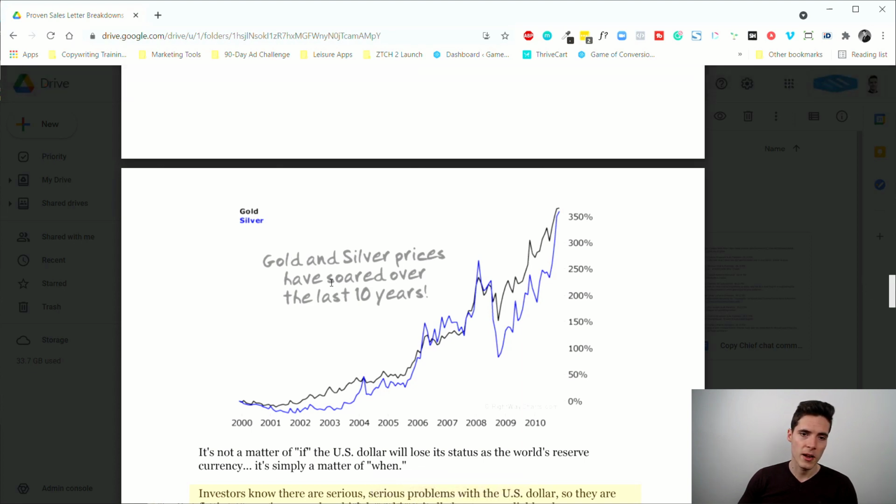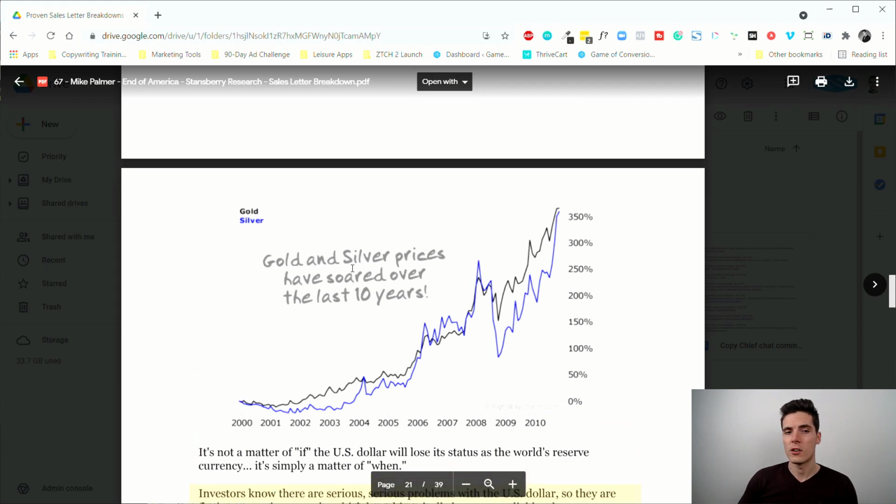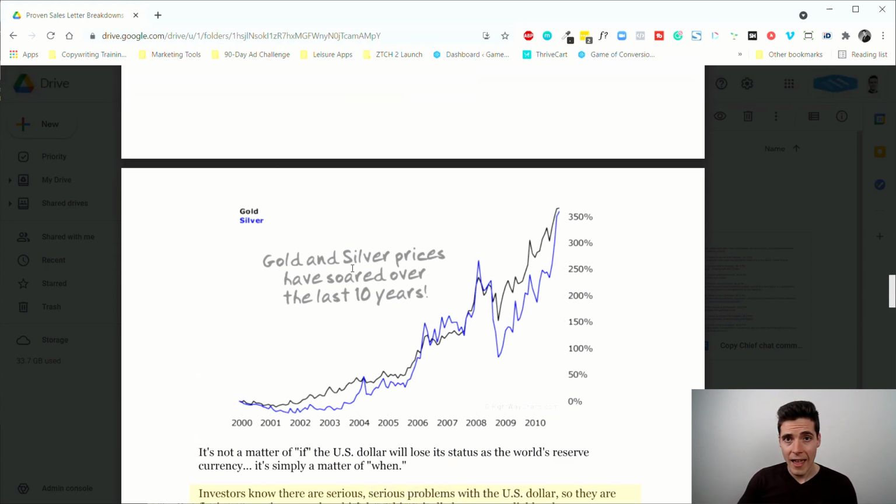You know, gold and silver prices have soared over the last 10 years. Because gold and silver are traditional safe haven assets that a lot of investors flee to whenever they have inflation fears. Even now in 2021, because the government is printing so much money, a lot of people are running to gold and silver and commodities.